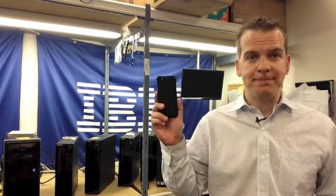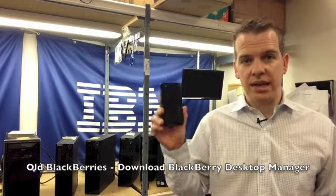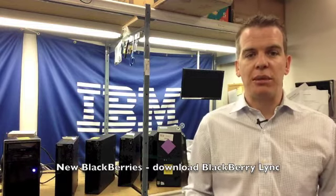If you have a BlackBerry, there's a different way of backing up. If you have an older BlackBerry, you download BlackBerry Desktop Manager. If you have a new BlackBerry like a Z10 or a Q10, the Z10's like this one, you would download software called BlackBerry Link. You install it onto your computer, and then you plug your BlackBerry into your computer using a USB cable. Go to Settings and click Backup Now, and then you do a backup. Again, it's a manual process. If you want to do it automatically, you need to have a BlackBerry Enterprise server, a BES server, in the case of BlackBerries, and then you can do it wirelessly.